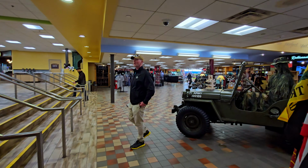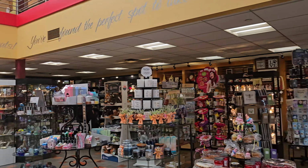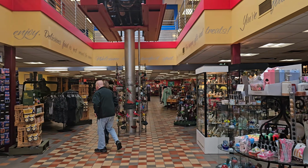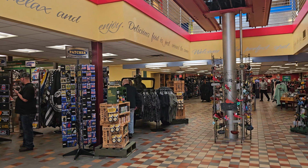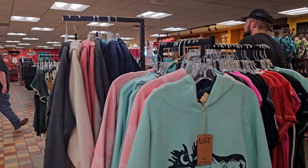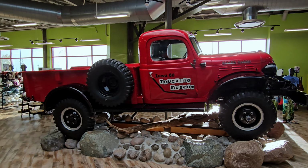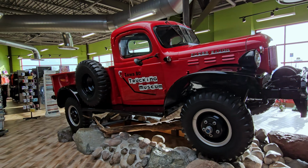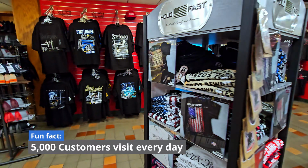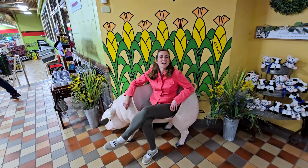Another great way to pass the time in the world's largest truck stop is to search for that perfect gift or souvenir. The gift shop has a treasure trove of unique finds. You could really get all of your shopping done here. Oh my goodness. LoveNesters hoodies are cheaper. Just saying. I think we counted at least 7 vehicles in this building. You name it, they have it. You can buy it here. Boots, hats, I think you need boots. Belt buckles. There are all kinds of photo ops here at the I-80 truck stop.